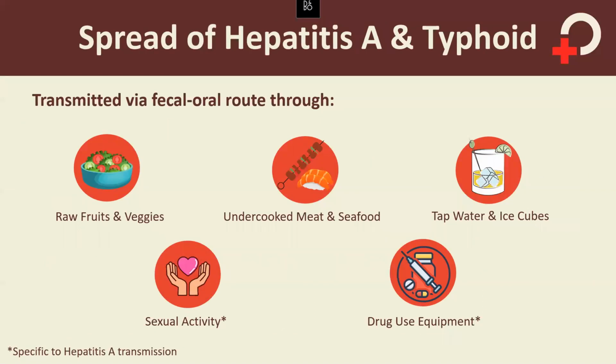So this kind of goes to how is hepatitis A and typhoid spread? And really it's transmitted via fecal oral route. And so some common areas of transmission include raw fruit and vegetables, things like a salad bar at a buffet, undercooked meat and seafood. This could be things that were either at a buffet at a resort or even at the market or street vendors, tap water and ice cubes.